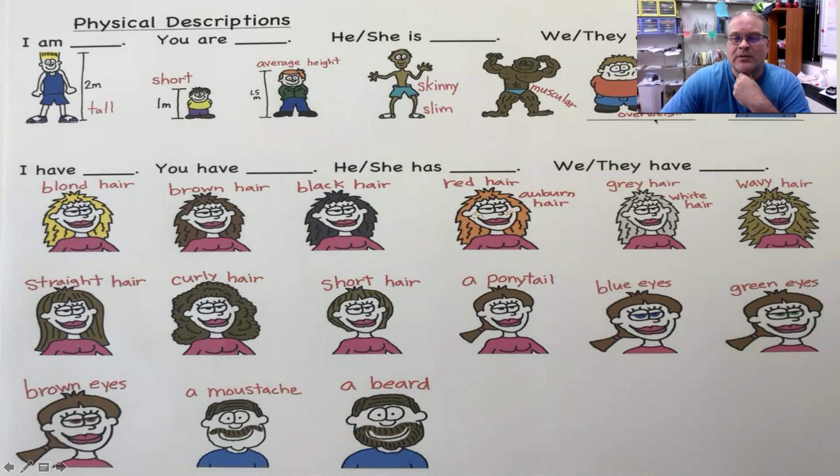I am big. I am fat. I am overweight. Please remember, big is probably okay. Fat is bad, especially for women. Overweight, sometimes good, sometimes bad. Be careful. Next, I am bald. Please remember, the face and hair are very important. Okay, he is bald. Ha! He is bald. That's bad.